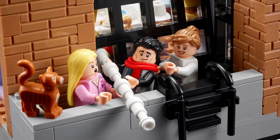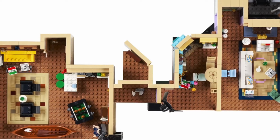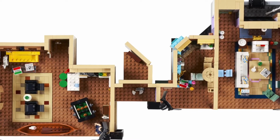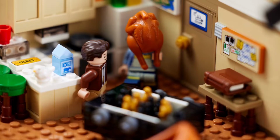Now, Lego have released a lot of these kind of TV apartment sets this year. Some people like them, some people don't. Personally, I love them. I think they're great. It's the type of set that I would buy, so I'm glad Lego are making them.